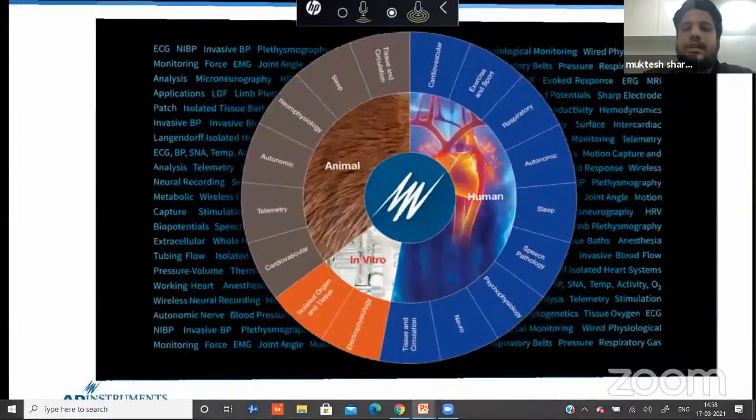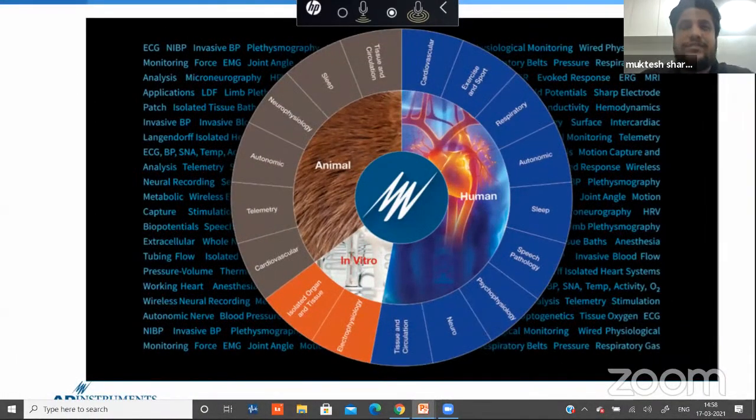I'm moving towards the next part. The first part which I have completed was the LTE platform, a cloud-based platform, which is totally for teaching purposes. Now we are moving a step ahead, to teaching as well as research. We as ADInstruments work on different applications, for both human and animal. The same hardware and the same software can be used for animal as well as human research and teaching. The only thing is you need different transducers for it, right?